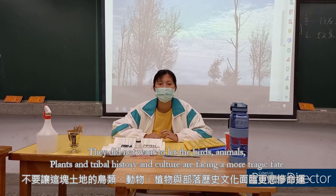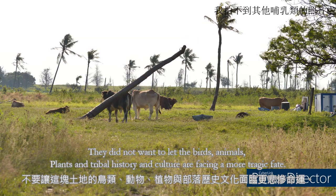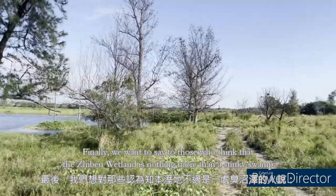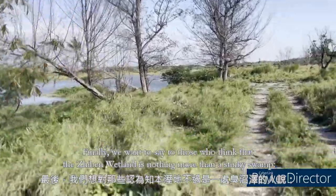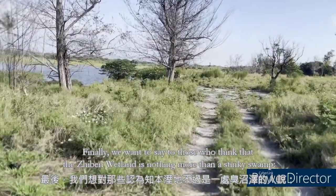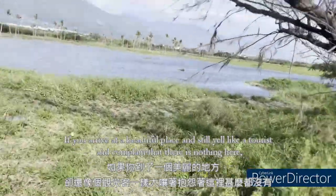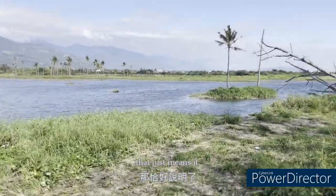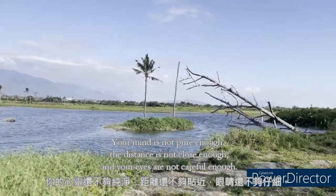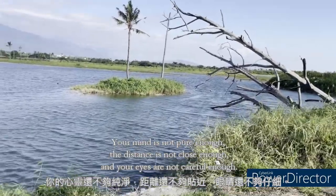They didn't want the birds, animals, plants, and tribal history and culture to face a more tragic fate. Finally, we want to say to those who think that the Zhiben Wetland is nothing more than a stinky swamp: if you arrive at a beautiful place and still yell like a tourist and complain that there is nothing here, that just means your mind is not pure enough, the distance is not close enough, and your eyes are not careful enough.